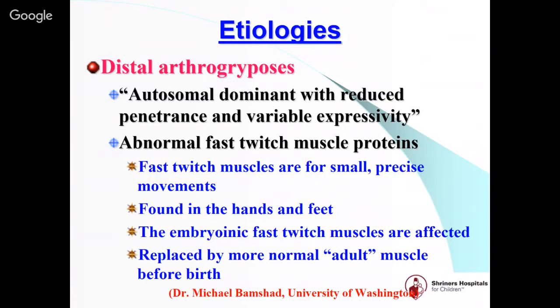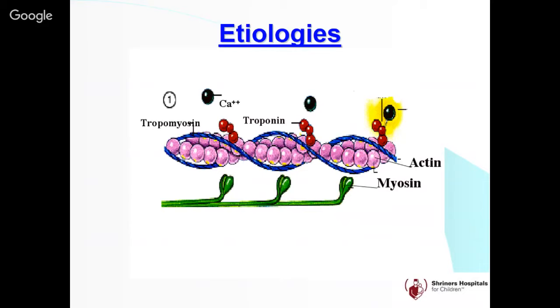So a real quick talk about how muscles work. You've got this chain of little purple beads, which are the actin, and swirling around that is this band called the tropomyosin, which is covering up these little yellow sites over here. And then you have this thing called troponin, which is sitting over here. Down here, you got this big snake over here, which is the myosin.